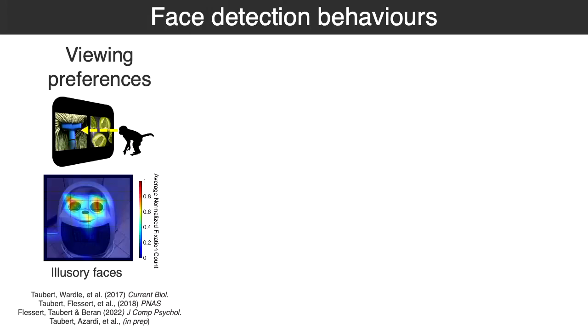Further, when we superimpose fixation density plots on top of the corresponding stimuli, we typically see that subjects frequently fixate on the internal features of the illusory faces, especially the eyes, the nose, and the mouth. This inverted triangle pattern is typical for humans and macaques when viewing the faces of conspecifics. So we interpreted all of this as evidence that macaques perceive illusory facial features in examples of face pareidolia.